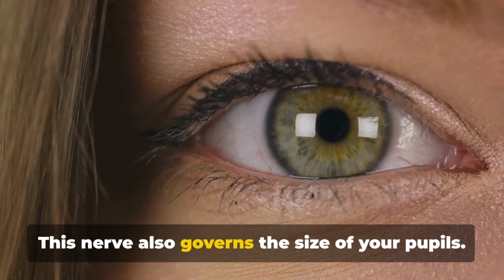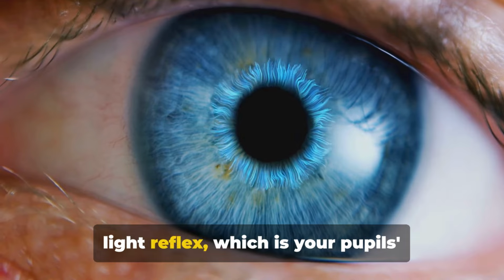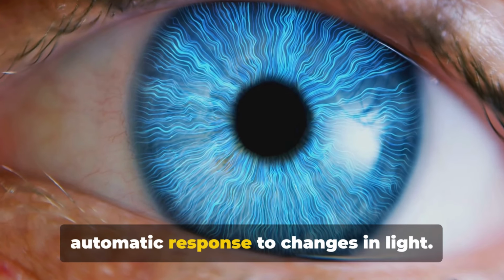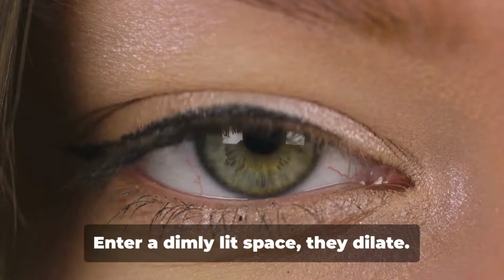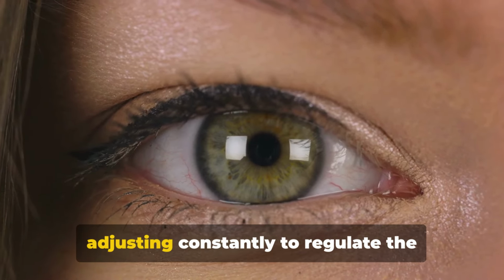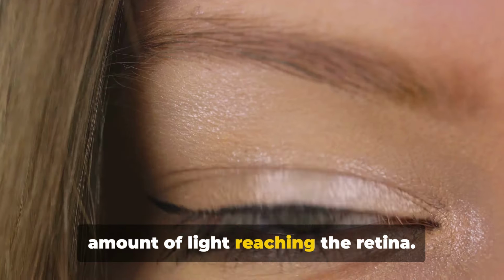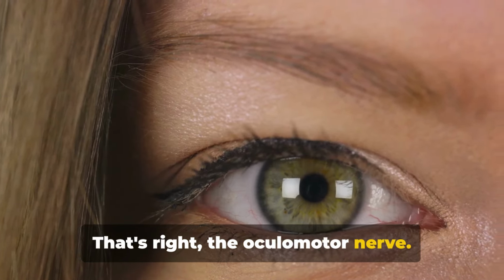This nerve also governs the size of your pupils. It plays a crucial part in the pupillary light reflex, which is your pupil's automatic response to changes in light. Walk into a bright room, your pupils constrict. Enter a dimly lit space, they dilate. It's like the aperture of a camera, adjusting constantly to regulate the amount of light reaching the retina. And guess who's pulling the strings? That's right, the oculomotor nerve.